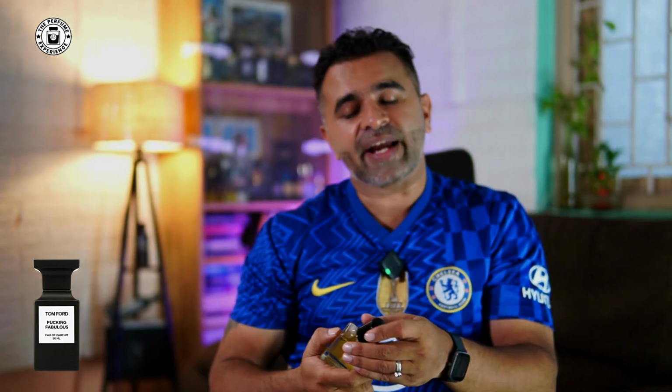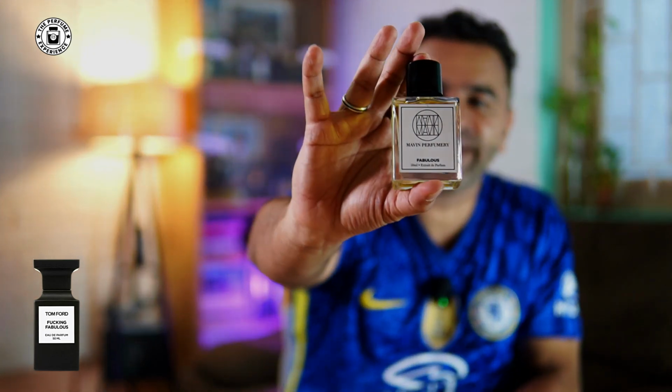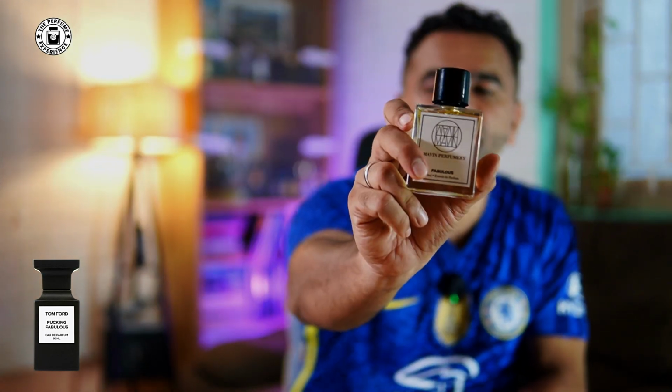It projects very well as well, 2.5 to 3 feet. It does last easily about 5 to 6 hours, and something unique if you want to wear for a party, something where you want to try and get compliments from as a leather fragrance, you can definitely consider this. I kind of enjoy this one in the evenings. This is a nice one to consider, because it's got a very unique element of lavender, orris butter, and then leather, and all of that makes it a very interesting take. So you can consider this. This is Mavin Perfumery's Effing Fabulous.